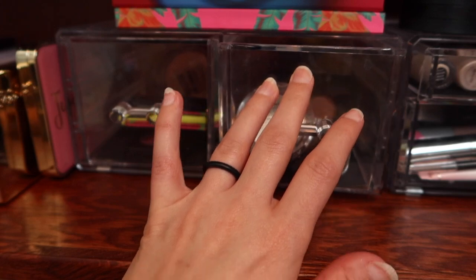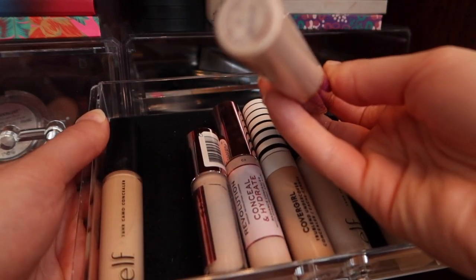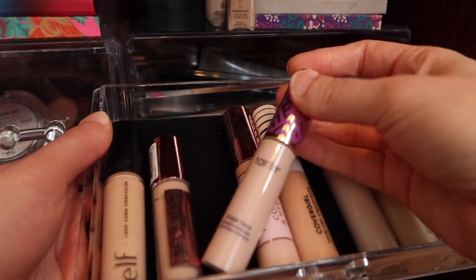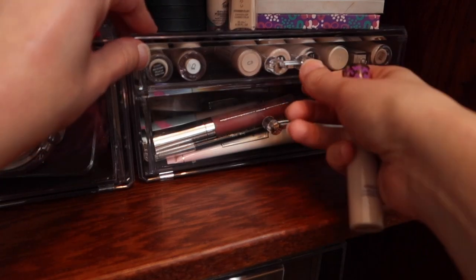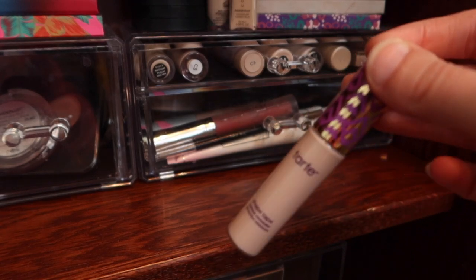I think I might pull some palettes, but let's go over to concealers. Here is my concealer collection. Let's pull this Tarte Shape Tape, and this one is in Fair Beige. This is actually newer to me, so I think we'll just use it again. I know some of these I've pulled pretty recently, but why not? It's my collection. I do what I want. No, I'm just kidding. But we will pull that.